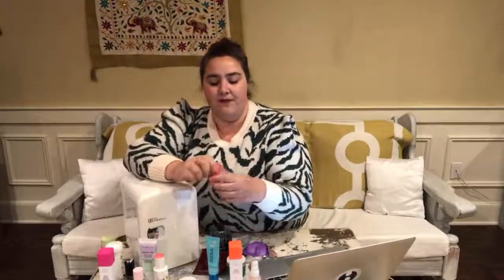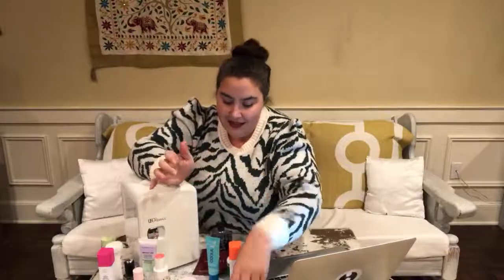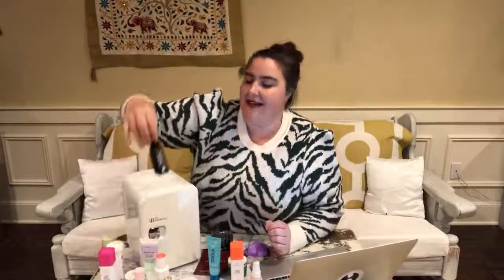Okay, but this Laneige sleeping mask, this is a really waxy product, right? So I'll even open it and show everyone. It's almost like a balm. The consistency is almost like Vaseline or chapstick. So that is a product you wouldn't want to put in the fridge because it's really waxy and it can separate. And same with this, a mistake I made and I've had to bring it back to life.